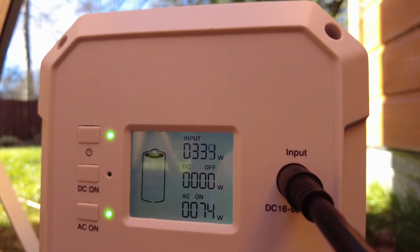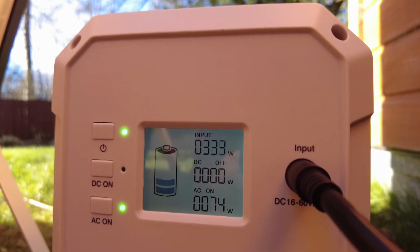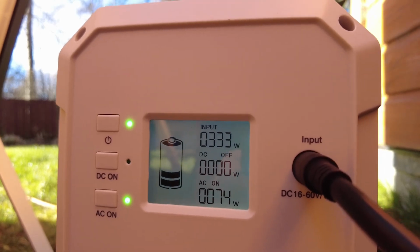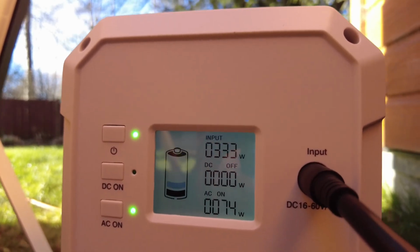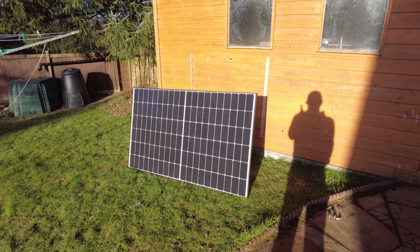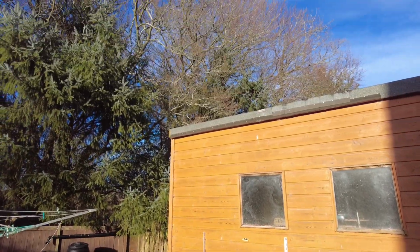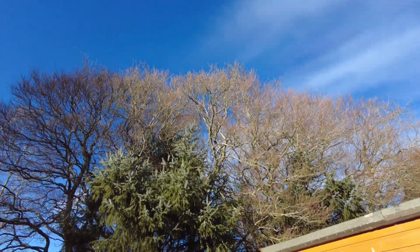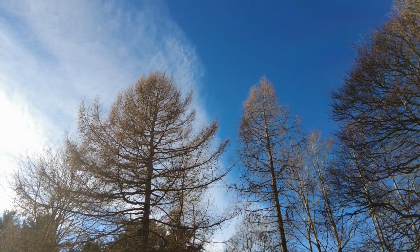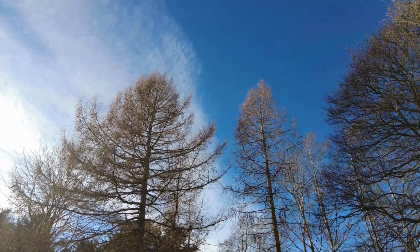That is really impressive. This is a 375 watt panel and we're getting 330 watts input in Scotland at the beginning of February. Wow, I'm just impressed. So here we are in full bright conditions and it's fantastic. Right, hopefully there'll be a little bit of charging up of this battery before the sun falls away.